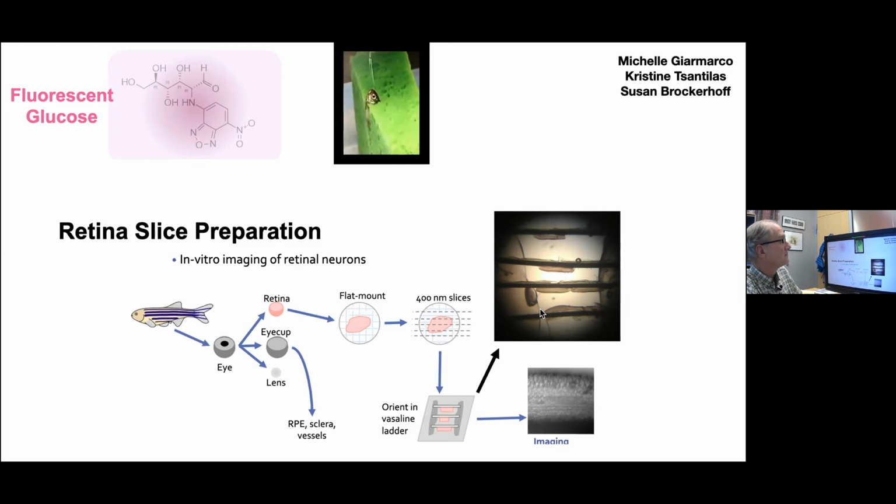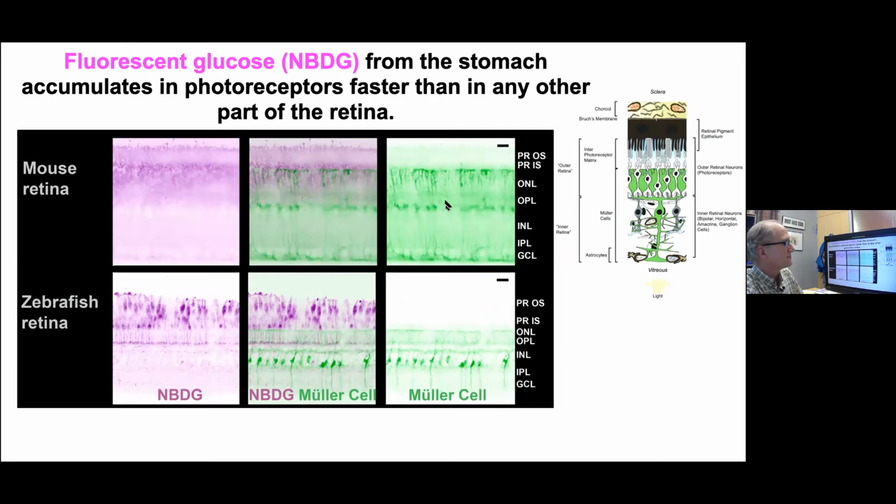So maybe this doesn't make a whole lot of sense to you because look at the names, and I think some of you are familiar with the structure of the retina, and maybe some of you aren't so familiar with it. So let me link to the structure of the retina first.